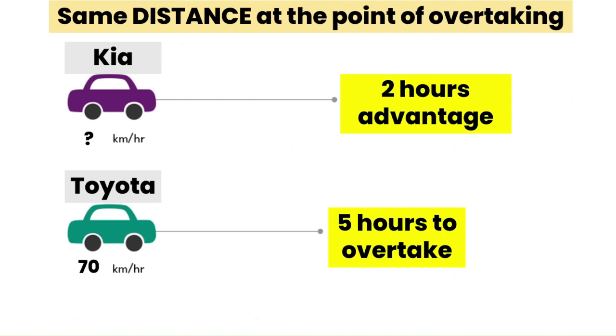So remember, kapag overtaking ang problem, because this is a problem of overtaking, di ba? Sa overtaking na scenario, ang dalawang cars at the point of overtaking ay may parehas na distansya from the starting point. So si Kia at Toyota, nung naabutan ni Toyota si Kia, kasi nauna si Kia ng 2 hours, parehas na sila ngayon ng distance from the starting point or from the house, kasi house ang sinabi kanina sa problem. Si Kia nauna ng 2 hours, hindi natin alam ang speed ni Kia. Alam natin ang speed ni Toyota kasi given sa problem, and sinabi sa problem, it took 5 hours for Toyota to overtake Kia, di ba?